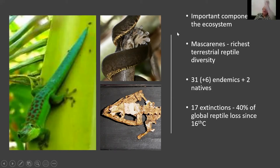Okay. The Mascarenes had one of the richest terrestrial reptile biodiversities anywhere in the world. And this was because it doesn't have mammals. And because of its great age, we had a huge diversity of reptiles. And within the Mascarenes, we had at least 31 endemics. You can see that there's a bit of doubt there. It's because we're still arguing how many species were here and what were they exactly.